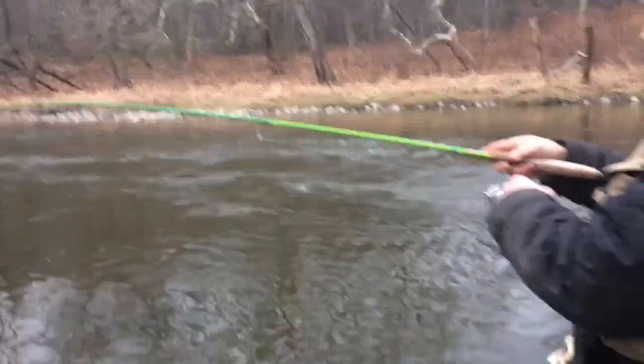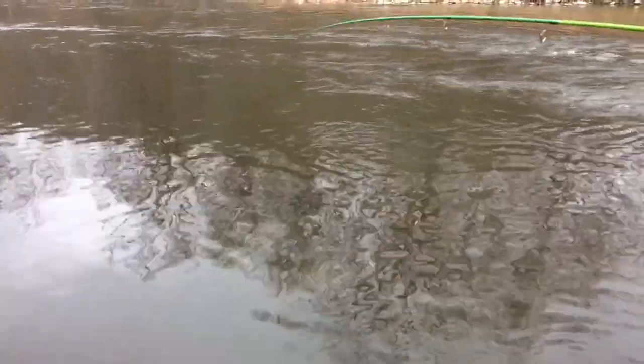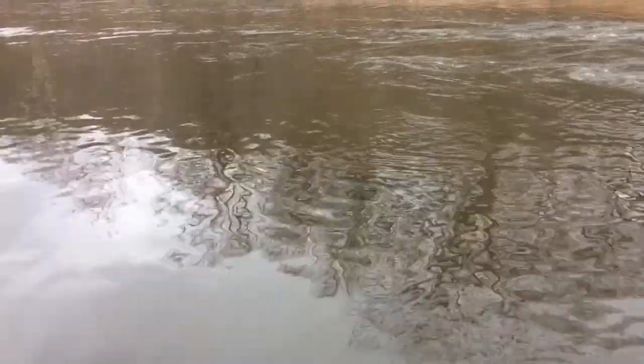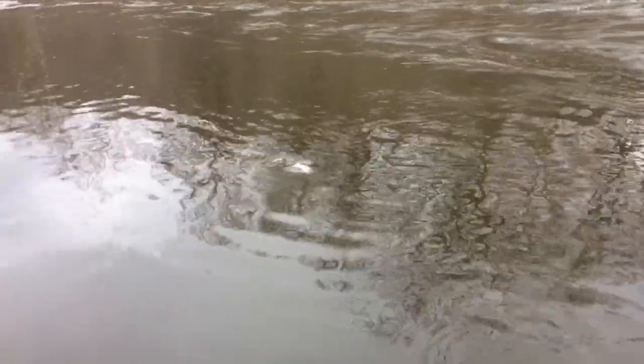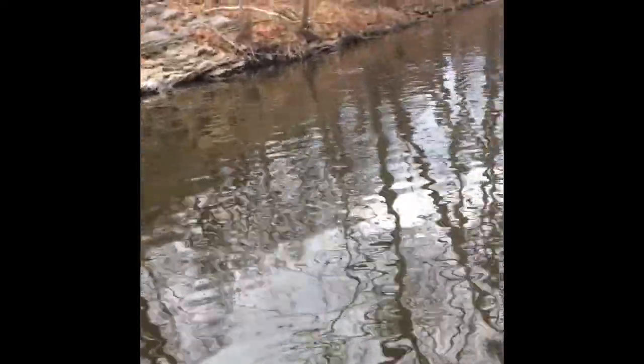Chris got another one. Oh yeah, nice one. Good job. Look at Goldie following it. Wellings got a nice one on. I just caught a beautiful brook, but the camera died from being too cold. Hopefully we can get this one on video. Oh yeah, it's a nice rainbow. Real pretty rainbow.